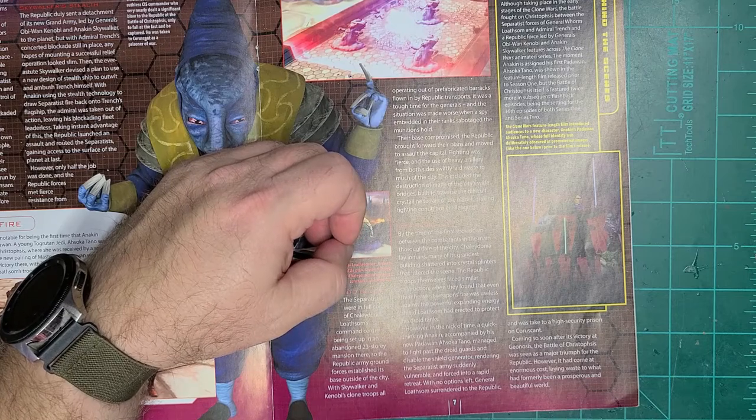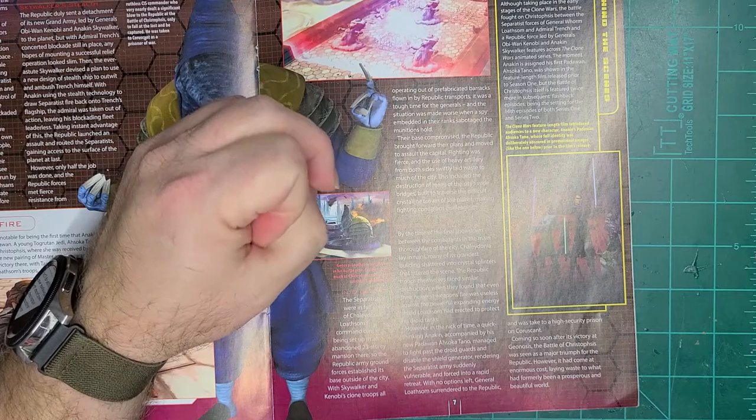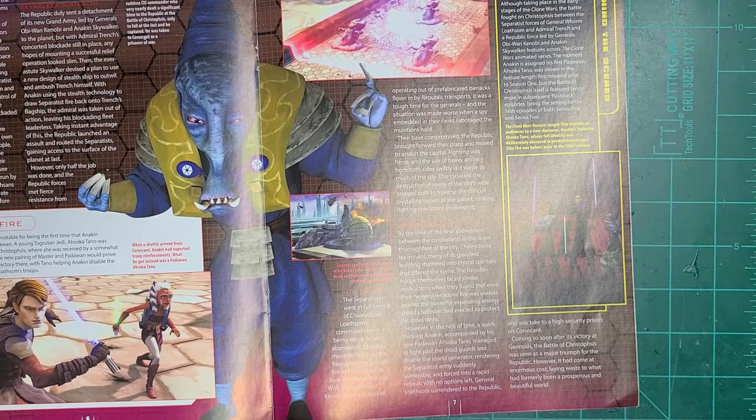Shattered City. By the time of the final showdown between the combatants on the main thoroughfare of the city, Caledonia lay in ruins, many of its grandest buildings shattered into crystalline splinters that littered the scene. The Republic troops themselves faced similar destruction when they found that even their heaviest weapons fire was useless against the powerful, expanding energy shield Loathsome had erected to protect his droid tanks. However, in the nick of time, a quick-thinking Anakin, accompanied by his new Padawan, Ahsoka Tano, managed to fight past the droid guards and disable the shield generator, rendering the Separatist army suddenly vulnerable and forced into a rapid retreat.